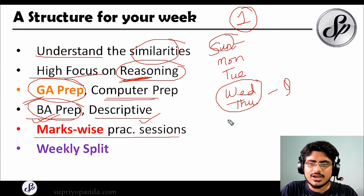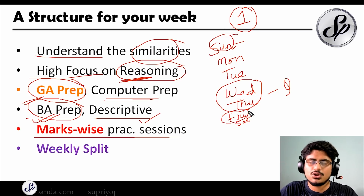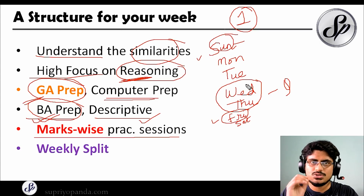And then you have what? Then you have Friday and your Saturday. On Friday you are going to block time for your mock tests. Again, like Sunday, on Friday the same thing you are going to do. You are going to take out time and do only mock tests, nothing else, and that entire day will be totally for your mock test preparation.